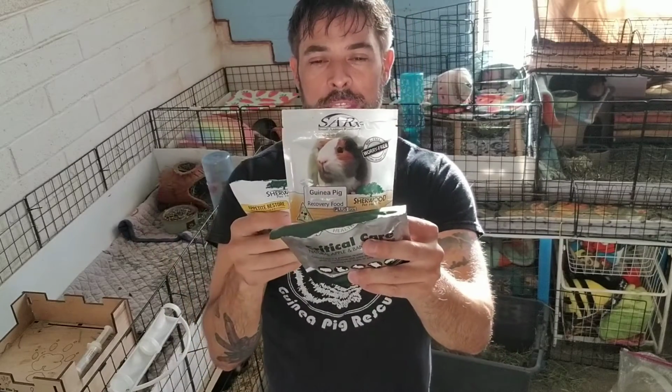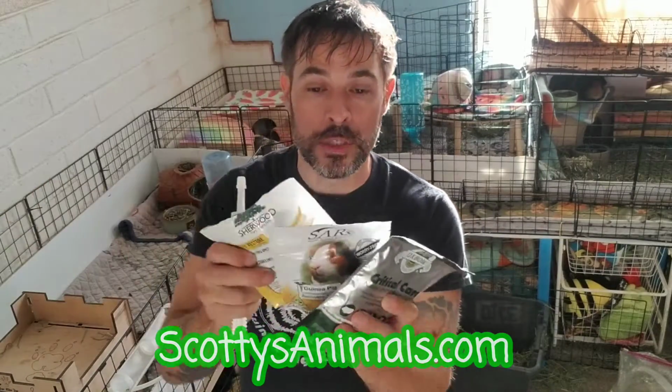Now you'll want to follow the directions here. But it looks like, man, I'm learning so much. This one also has a yeast culture. So both of these emergency foods are actually going to give you some of the same probiotics that you get in Benebac. If you go onto my website, you can find links for all of these different foods and emergency foods and products that will help your piggies digest and overall increase their well-being, their digestion, and their total health, whether they are sick or not.